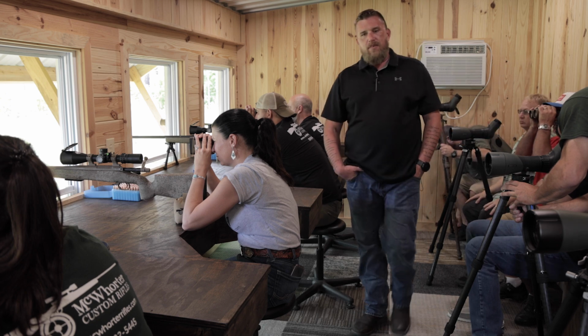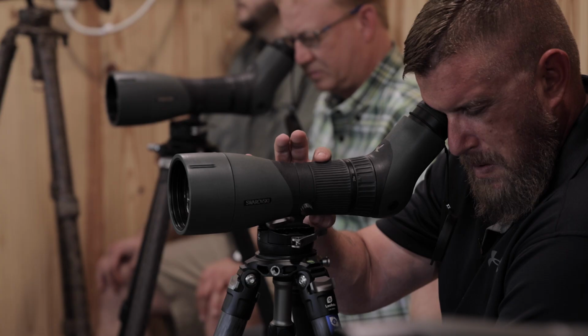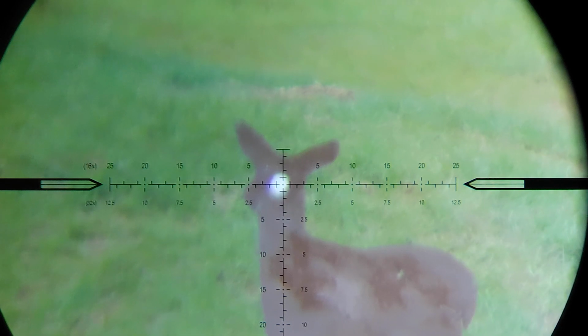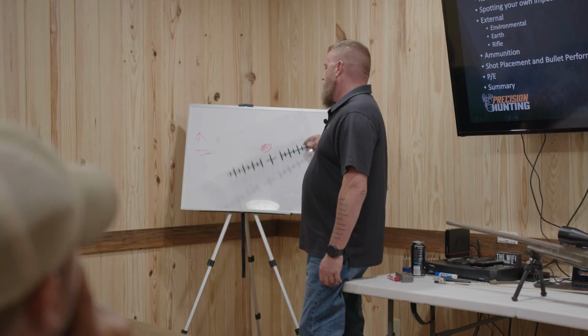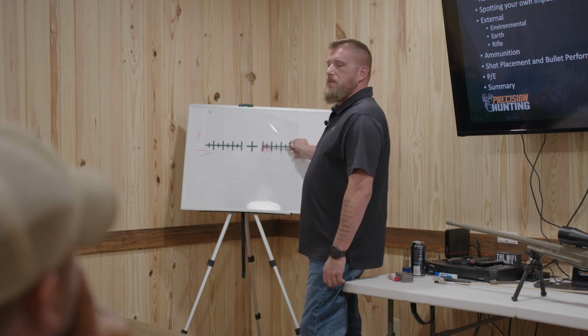We provide our tack driving 6.5 Creedmoor school guns, suppressed so that communication is very easy. Everybody's got the same ballistic profile, and we teach you how to read wind, internal and external ballistics, where to shoot an animal, and pretty much everything you need to know about long range hunting and shooting.